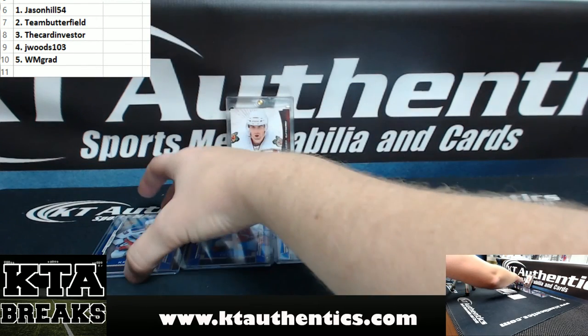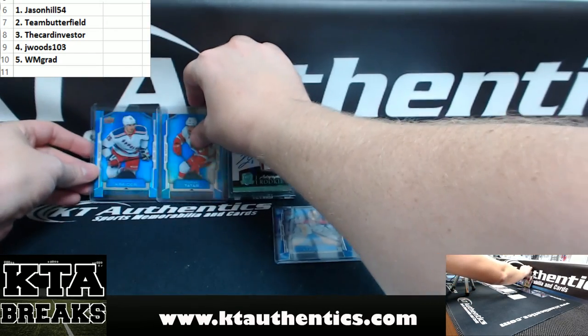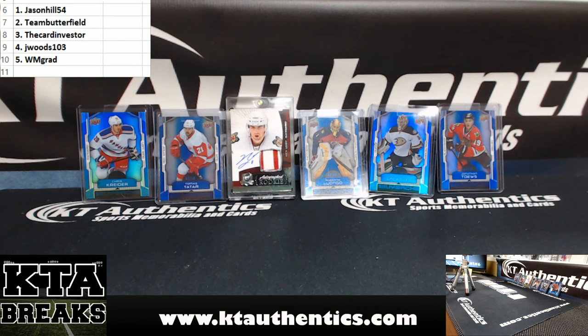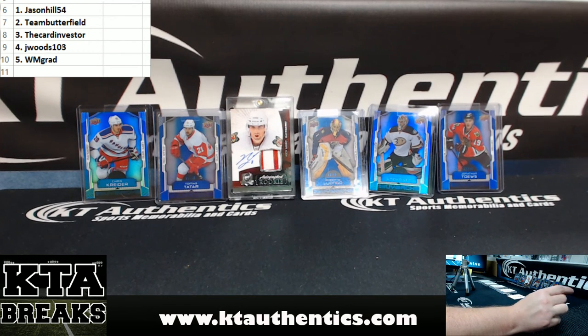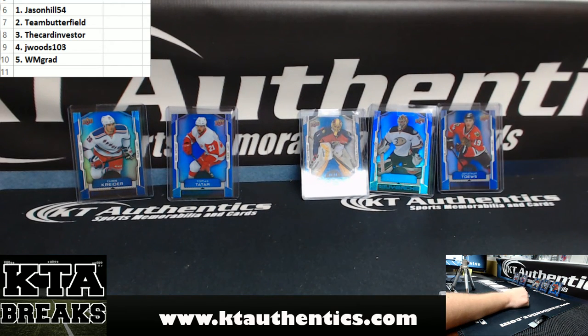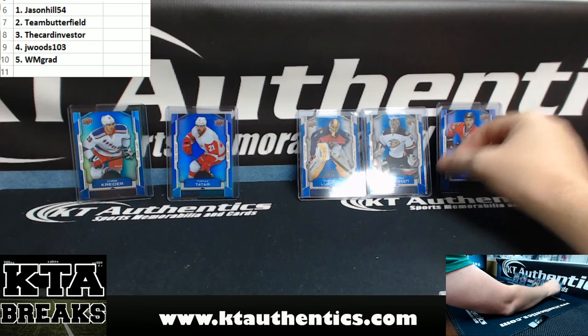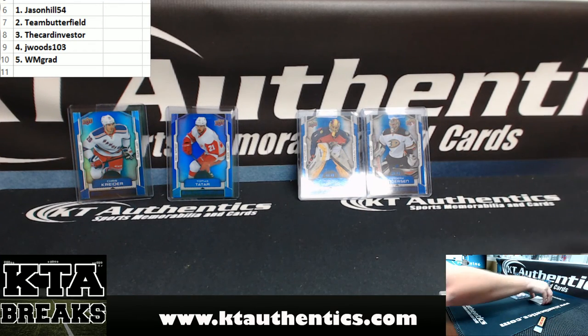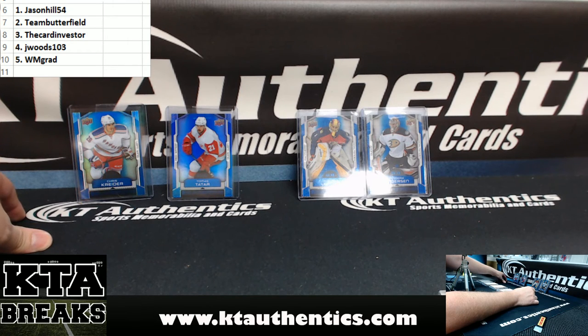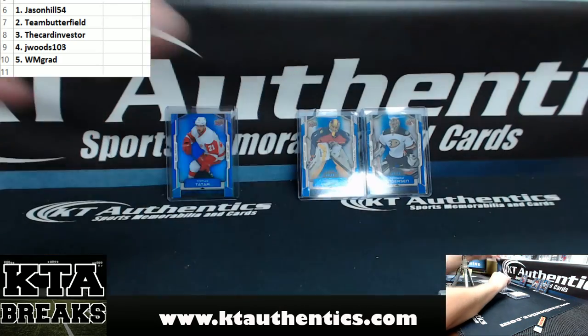We got the Nick Leddy Cup rookie patch auto, and then the base is Kreider, Tatar, Luongo, Anderson, and Taves. They're all out of 49. Leddy? All right. Leddy, and you get a base card, too. You get to pick a base card. Kreider, Tatar, Luongo, Anderson, or Taves. They're all out of 49. Yeah, they're all out of 49. Taves. I don't even care. I will take the Kreider. Sanders, base card choice.